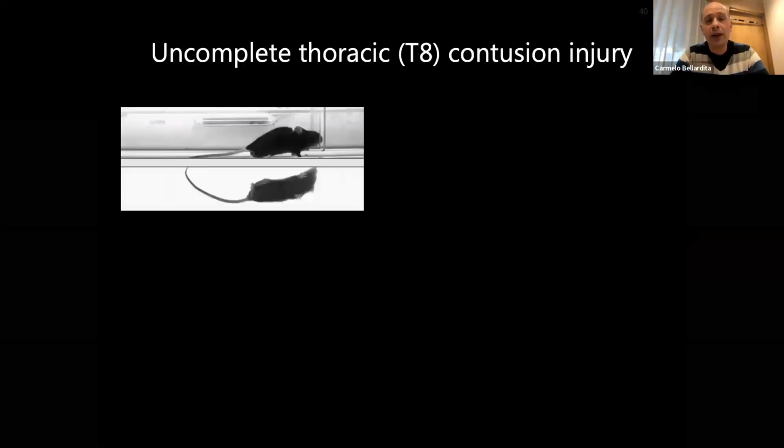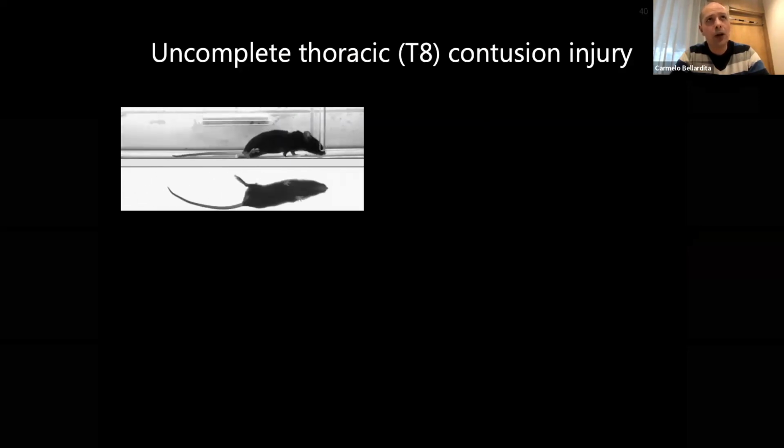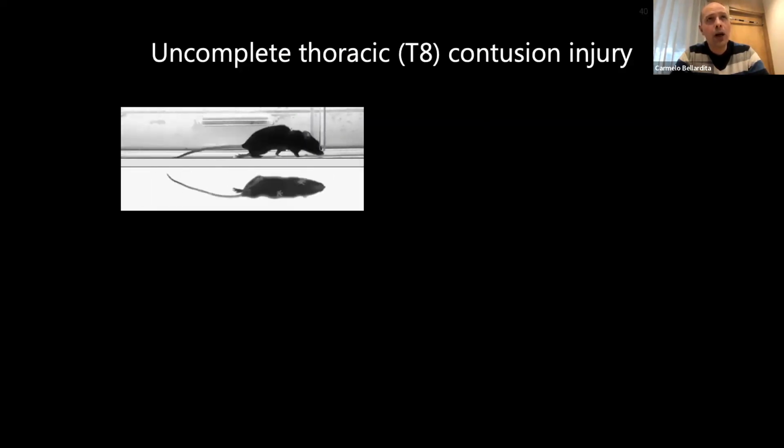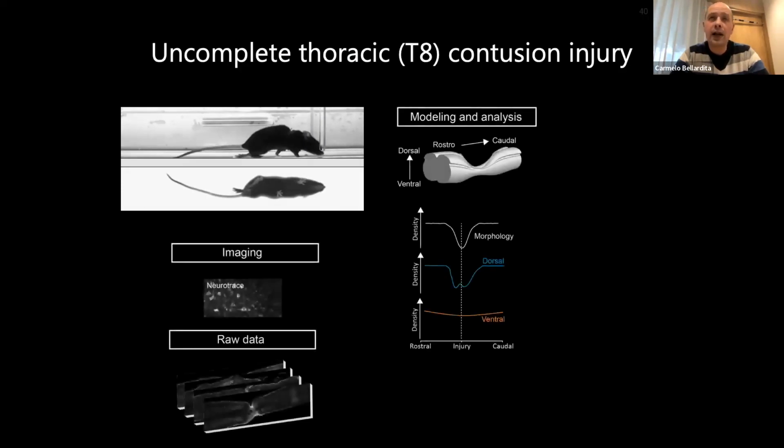And this is what we have done here. This is a mouse that has a thoracic injury, and you can see here that the hind limbs are paralyzed, and the animal is currently using the forelimbs to walk. This specific lesion has destroyed the dorsal part of the spinal cord and the gray matter, but left intact the ventral funiculus, where most of the descending fibers that are used to activate the spinal circuit to walk are intact.